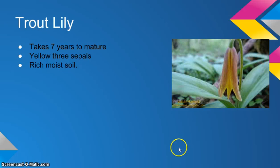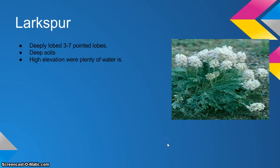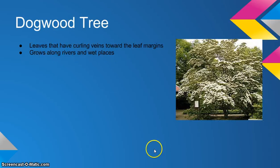The trout lily takes 7 years to mature. It has 3 yellow sepals and needs rich, moist soil to grow well. The larkspur has 3 to 7 deeply pointed lobes. It needs deep soils and high elevation where plenty of water is. The dogwood tree has leaves that have curling veins towards the end of it, and it grows along rivers and wet places.